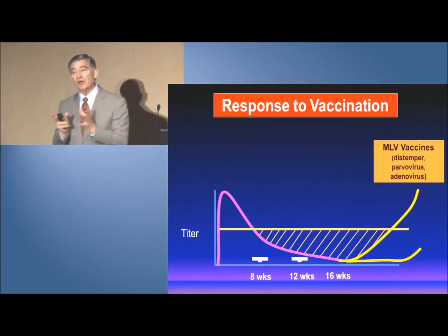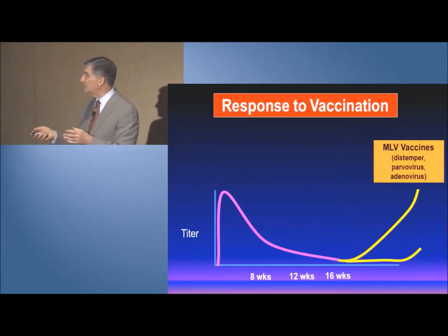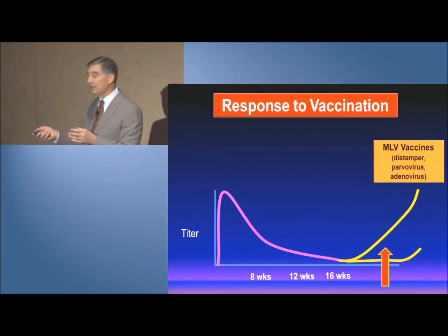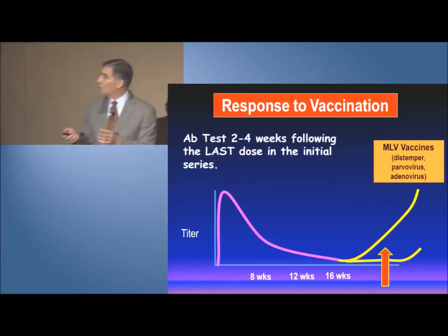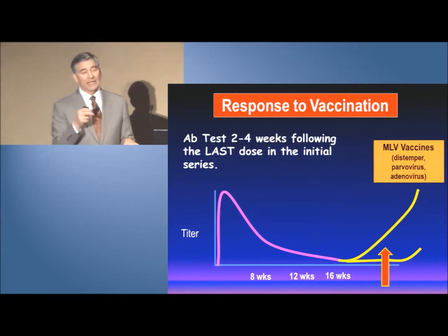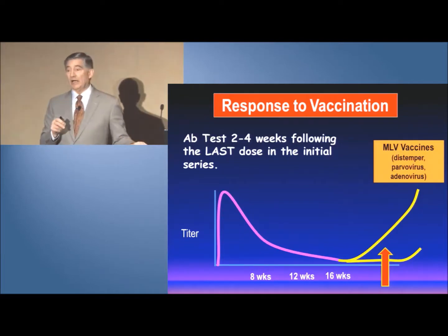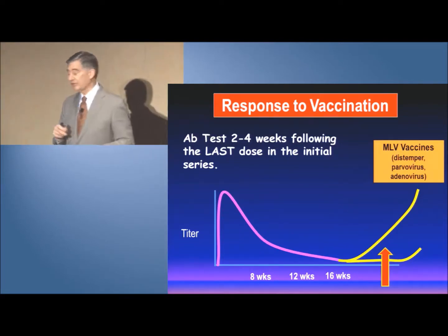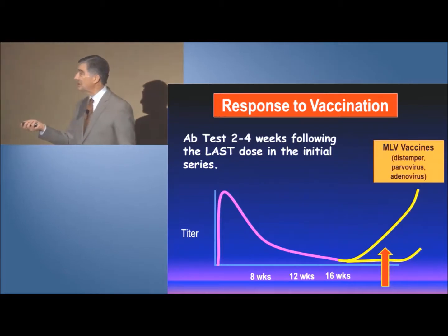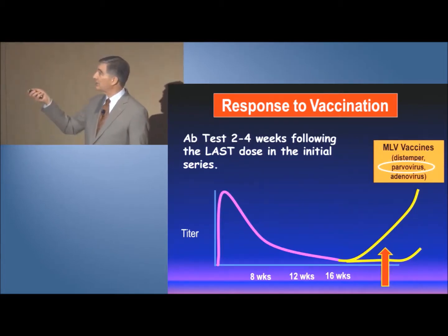I want you to know that one of the principal applications of point-of-care testing for antibody is to look at this here. About 2 to 4 weeks after the last dose of vaccine, in a patient that you feel might have risk for exposure, or the client is concerned, then you should do that. If the test is negative, this dog should be revaccinated.